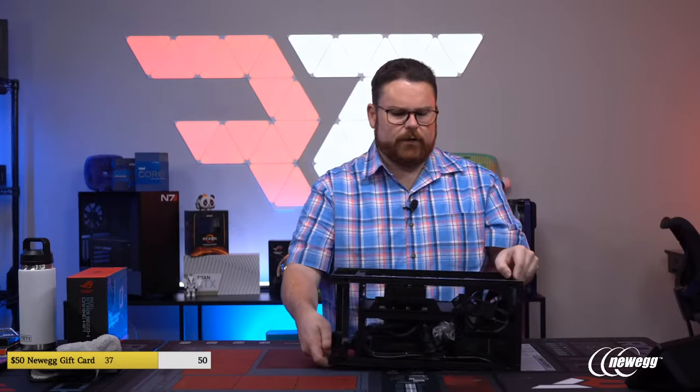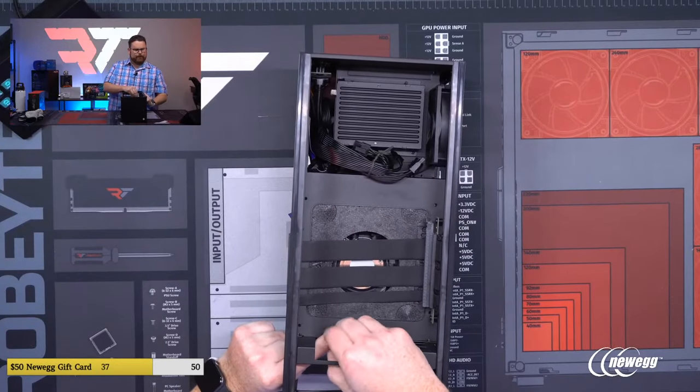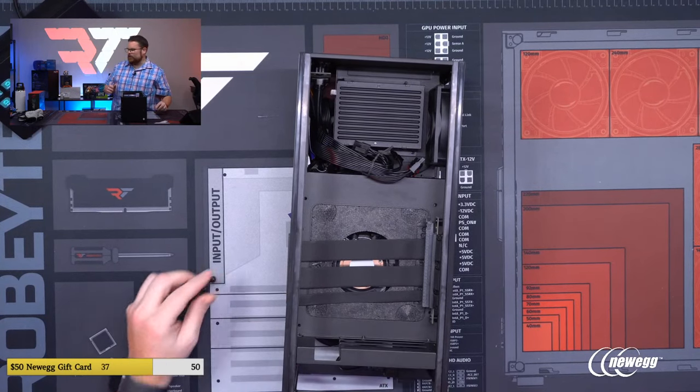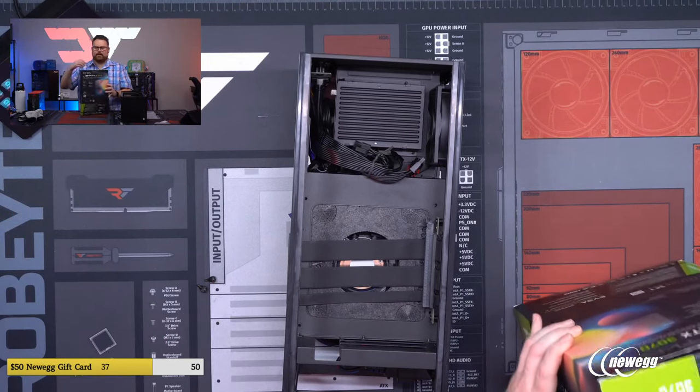Here it is right here. Let's go top down just to make Vicar happy. Go top down. Vicar's mad. Because we can do it in this order. So here is our EVGA RTX 3070.